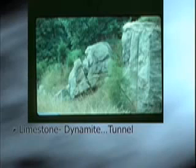Here's some limestone that was actually used in a man-made cave, that it was used for a train tunnel. They drilled holes in the limestone, poured black powder in it, and then lit it off. And they were able to make a tunnel for the railroad to go through. This was up in Kentucky.